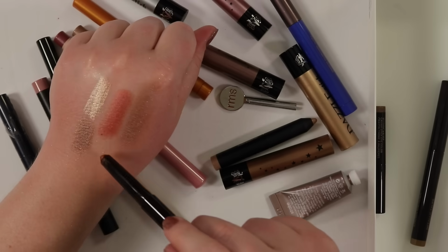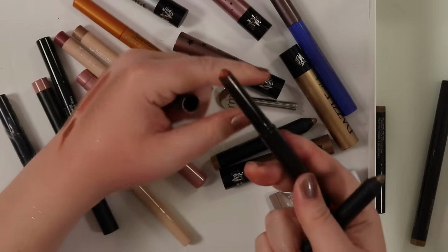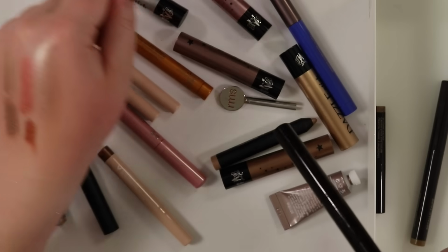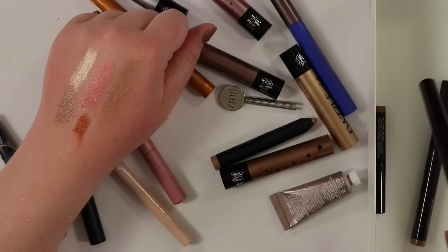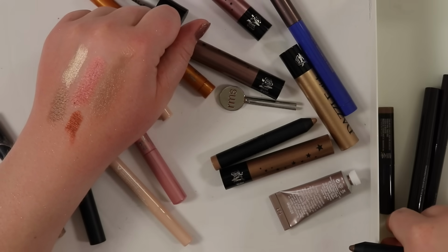I also have this beautiful copper one. Definitely keeping that. That one's in the shade Sienna. I mean, if I just had all the money in the world, I would buy tons more of the Laura Mercier ones. They're just so good, the caviar sticks.